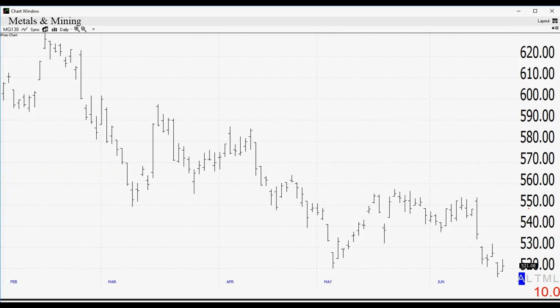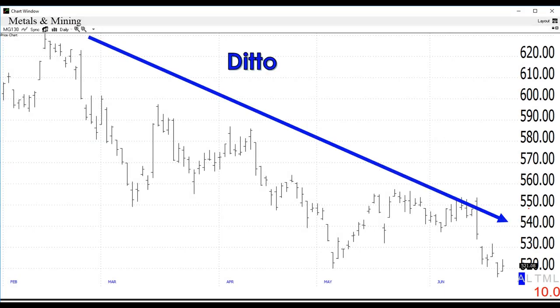Now, if we take a look at metals and mining, I would say a big ditto for that. I'll let the software catch up for a second so you can see the chart. But as you can see, as a general statement, metals and mining have been headed lower for a long, long time. So you don't want to rush out and buy them. Let them bottom out and let them form some sort of transitional pattern before considering.